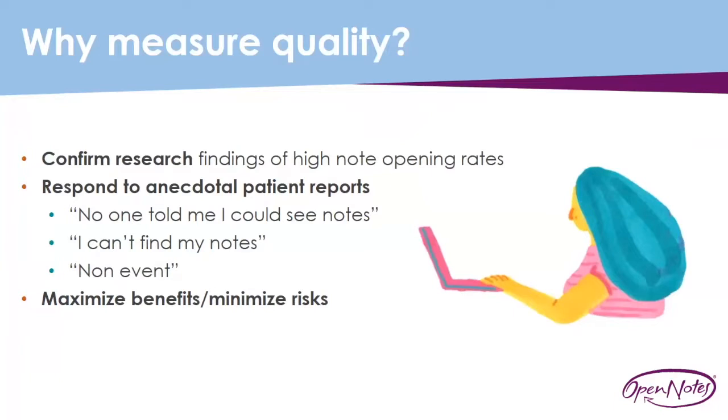And now, quite honestly, we've had to be a little bit more sensitive to two words we use frequently, which is non-event. Many of our implementations have been described as, this was a non-event. Not much happened here. Well, sad to say, in some cases, it may be a non-event because not much is happening. Patients aren't aware that they can see their notes, or they can't find their notes. Now, I want to assure you that we know of many, many robust implementations where tens of thousands of patients are seeing their notes, and those organizations can feel the benefits. Ultimately, for OpenNotes to lead to what we think is its best outcomes, we need to take steps to maximize the benefits and minimize the risk.